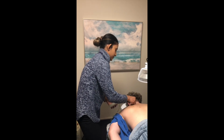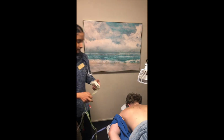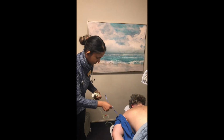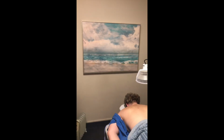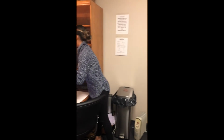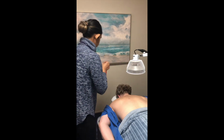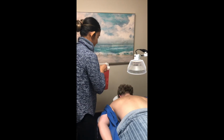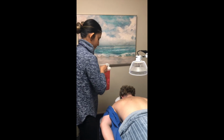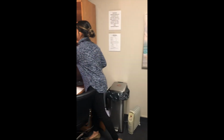Perfect. And the needles, when we remove them, they go into a sharps container to make sure that they're safely disposed. So that is what a usual acupuncture session looks like.